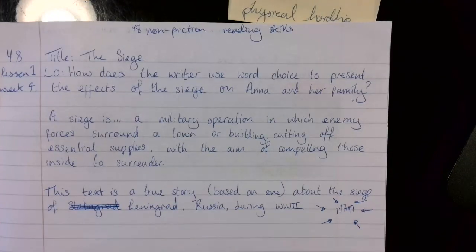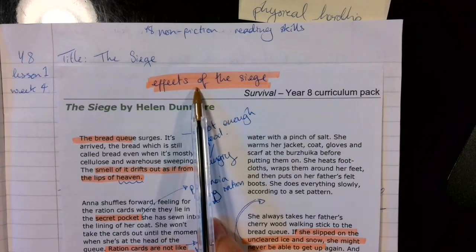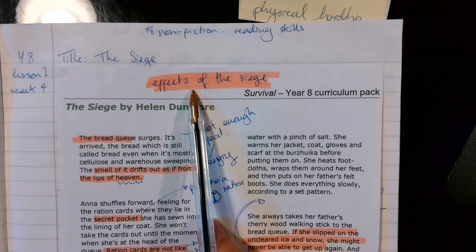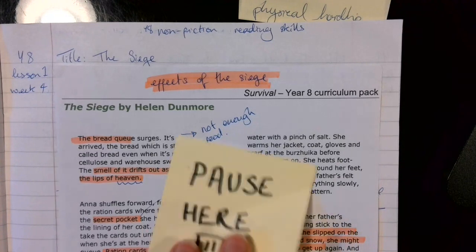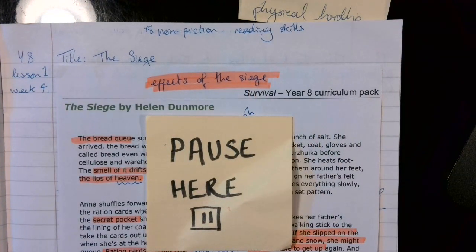So, what I'd like to do first of all is read this text, and I'd like you to get a highlighter out, and I would like you to pick out every time you think you see evidence of the effects of the siege and highlight it. You can see I've done the first two there. So pause here, read and highlight the effects of the siege.